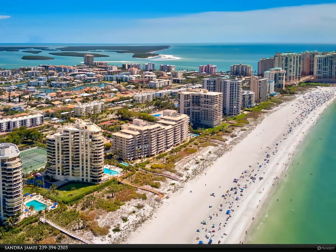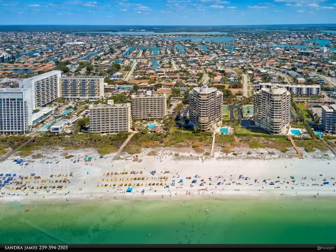This is not in a rental pool, so no rentals to honor, so you can enjoy beachfront living immediately.